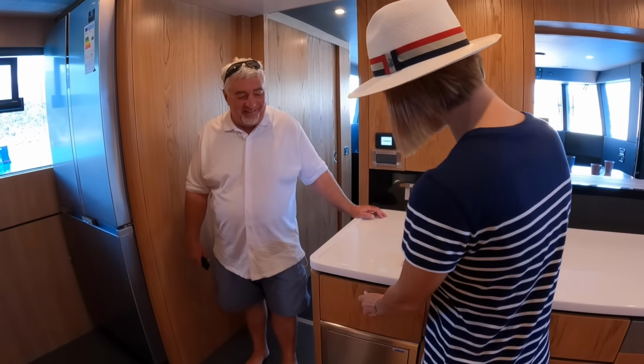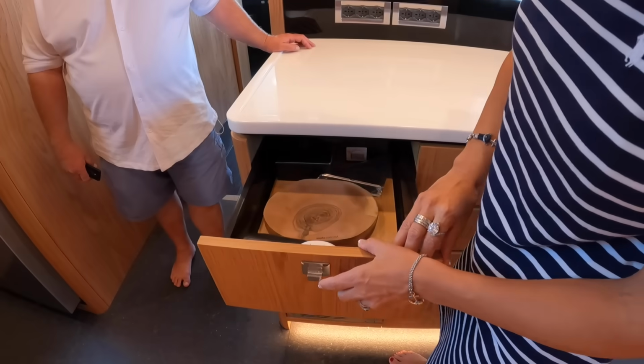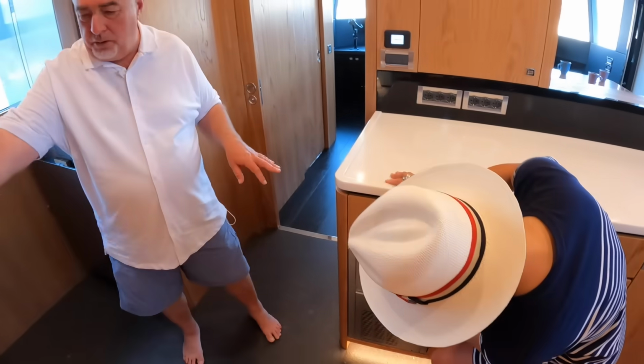Okay, I keep going with the galley. You guys are making me stop. Oh, I like that cutting board. You like this? Yeah. And we have an ice maker.